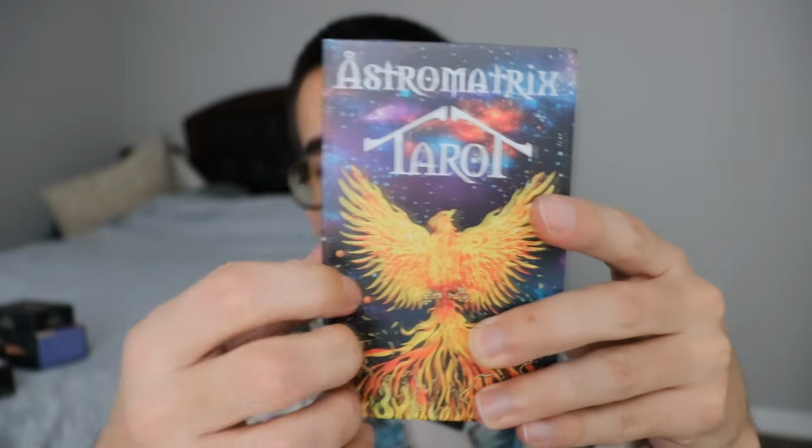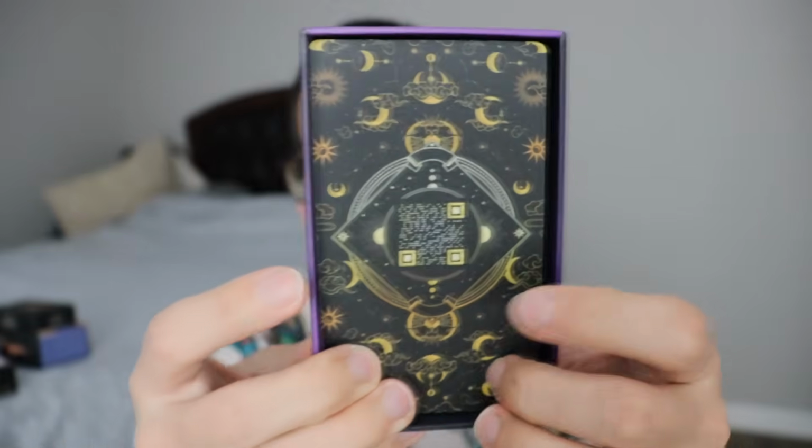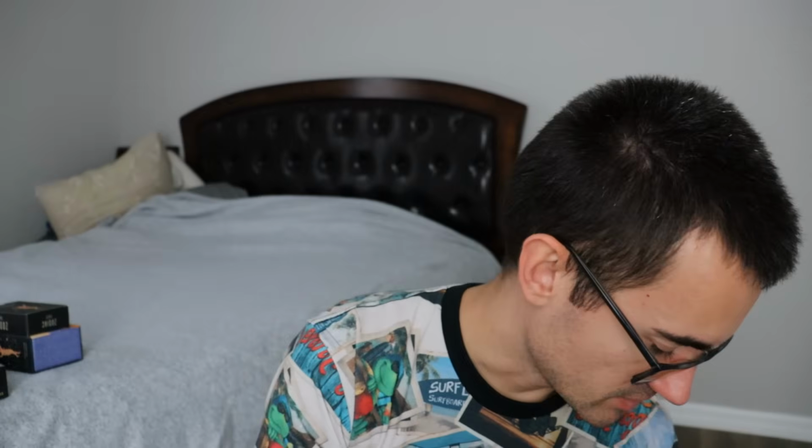It shows the Judgment card on the front with the Phoenix. And this is the first card as well. Look how beautiful that is. That has a QR code on the back. So when you scan the QR code of that specific card, it will tell you its story in more depth. So it has a website that tells you more in depth what each card's definition is. So that's pretty freaking cool.